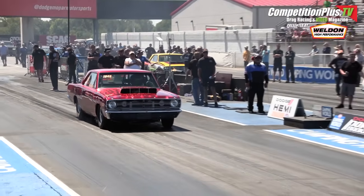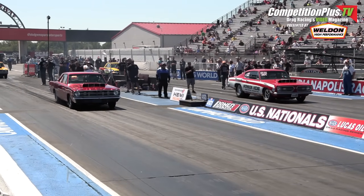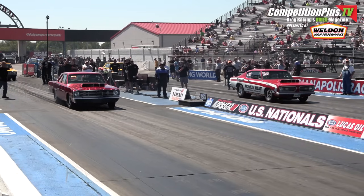Here comes the honking Hemi, now driven by Tony DiPillo and Gary Wolkowitz. As we got another Dart versus Barracuda, the honking Hemi. Boy, that name's been around a while. Well, all these cars been around a while. I mean, the name has been around a while. That honking Hemi has been on a couple of them.